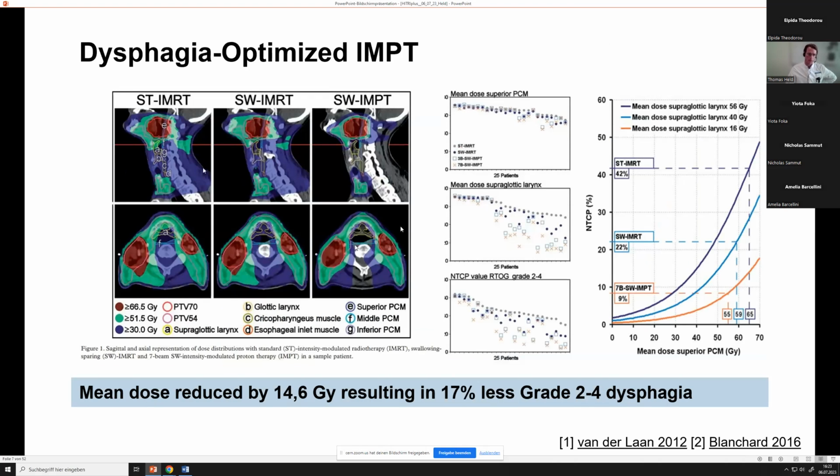Another organ in the head and neck area that has been in a lot of focus within the last couple of years are the swallowing muscles. They consist mainly of the supraglottic larynx, but also the pharynx muscles at the back of the pharynx wall. If they can be spared, if the mean dose can be reduced significantly under 50 Gray or even better, then the patients will benefit significantly. This is also much better possible to do with particle therapy. Once again, we see NTCP reductions, but also advantages regarding toxicity rates.